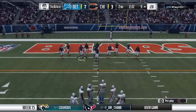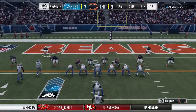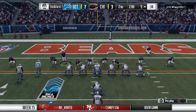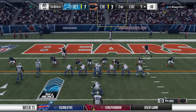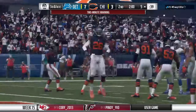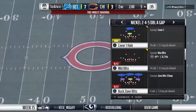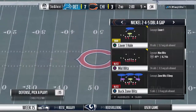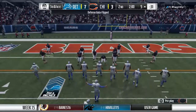Well, they don't need to run another play here before the 2-minute warning. Let's see if they do it anyway. Here we go. Green 39. Over. 2 minutes to go here in the first half. We're back to Soldier Field following this short break.